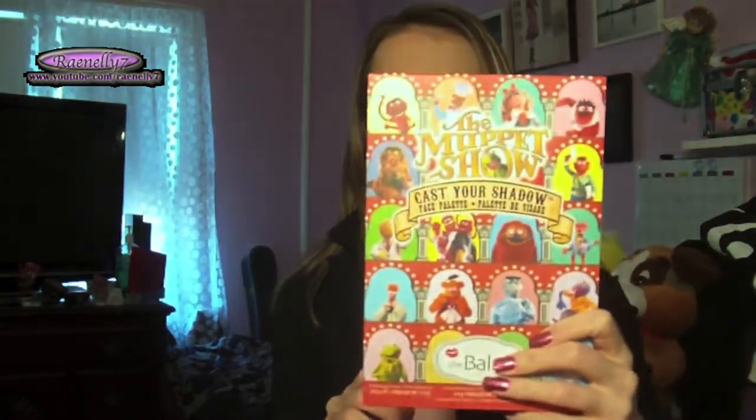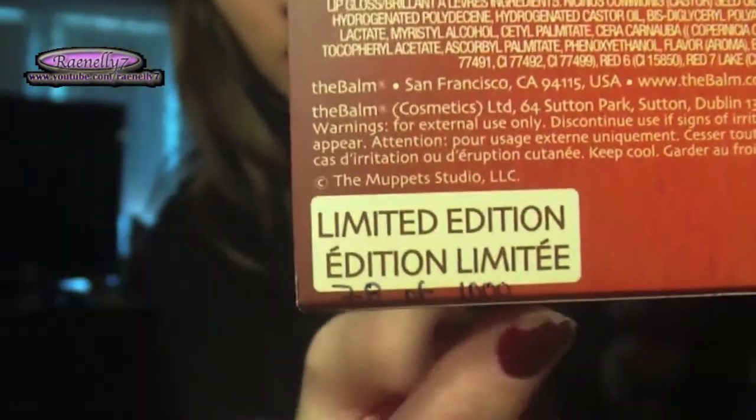So, oh, this is another toy they've had. There's supposed to be a new Muppet movie coming out. I don't know the exact date it comes out, but a lot of companies are getting in on it, including makeup companies. And this is the Muppets palette. They are hand numbered. This is 78 of 1,000. I don't know if that's showing up or if it's focusing. You can see it underneath there. There were only 1,000 made of the Muppet Show Cast Your Shadow palette with the Muppets.